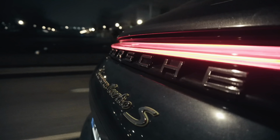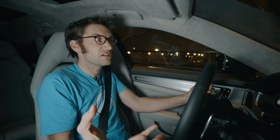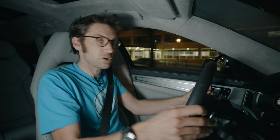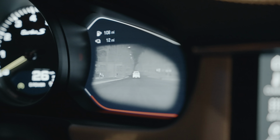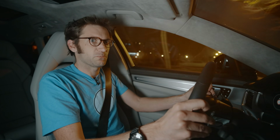The other benefit, obviously, of having a hybrid and having a relatively small battery is that it makes much more sense charging it at home. You don't have to rely on the perhaps slightly unreliable wider charging network. I've obviously also got night vision on here. I'm not really sure when you use night vision, but it's quite fun.